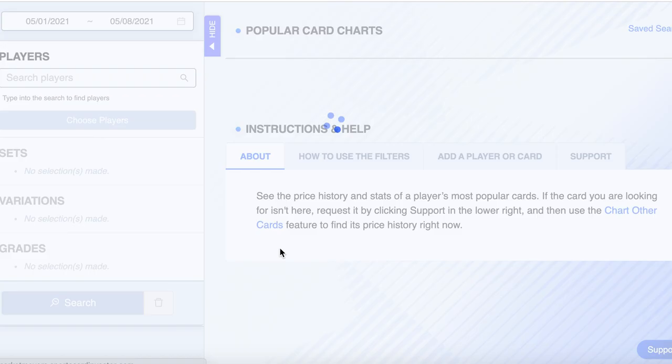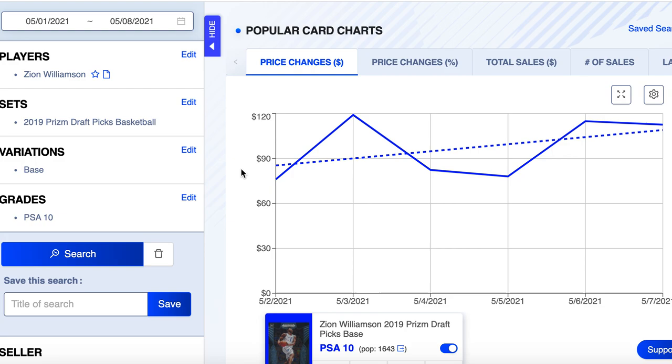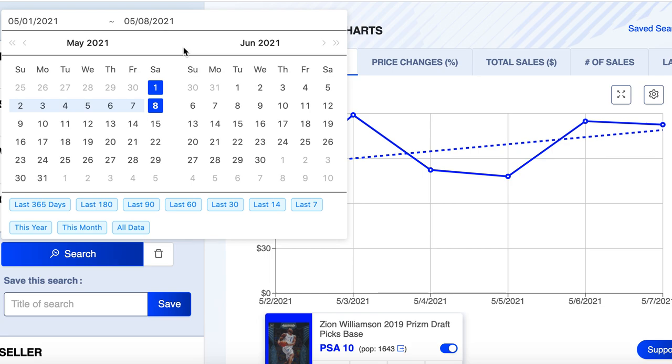But let's take a closer look at the chart, because sometimes the charts will be deceiving when you just look at the number. You've got to look at the lines, baby. You've got to read between the lines. $76 to start the week, high sale of 119, latest sale of 112 with a sale of 114 before it. So that tells me this card is probably worth somewhere around 115 to 120 at the moment.